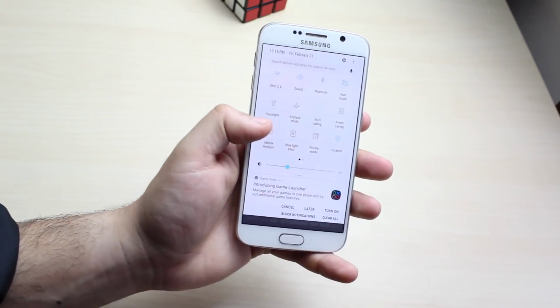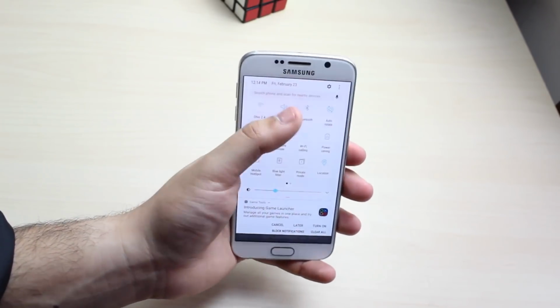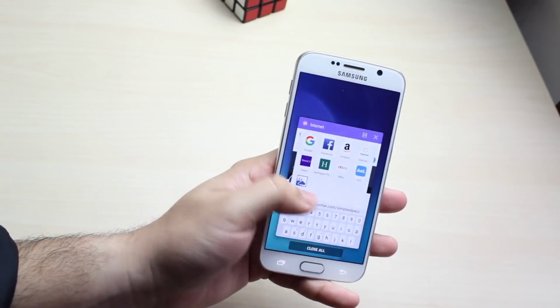And honestly, this is the way I put it. If I wasn't comparing it directly to other flagship phones of 2018, I would think that this is a current flagship. Is it as fast as the S8? Definitely not, but honestly, it's not too far off.